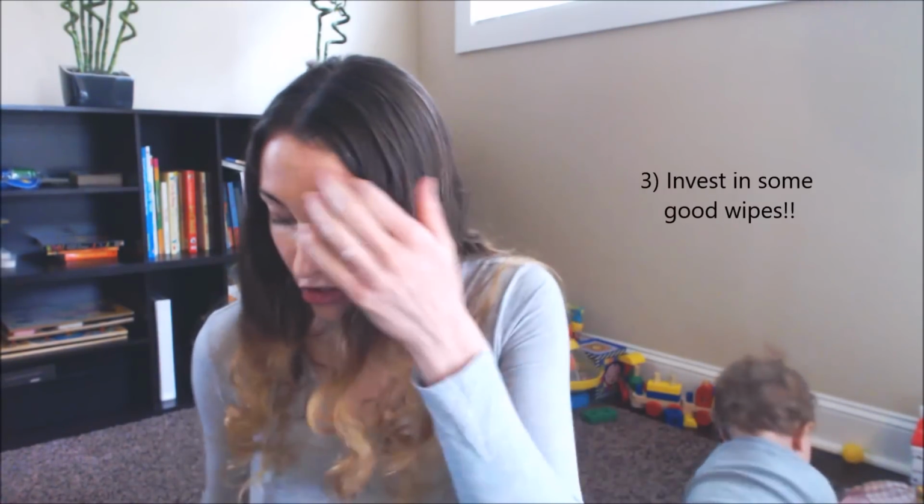Number 3, invest in some good wipes. I showed my old wipes before. These are the Bumpkins flannel wipes, and this one's pretty nasty. I apologize. And these did work well. They are a good size, and the flannel works just fine.